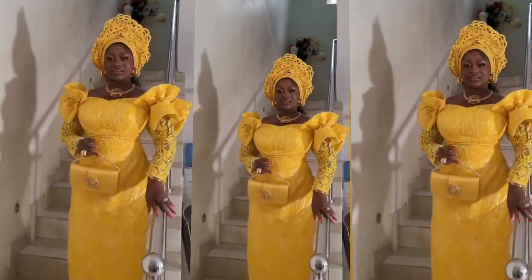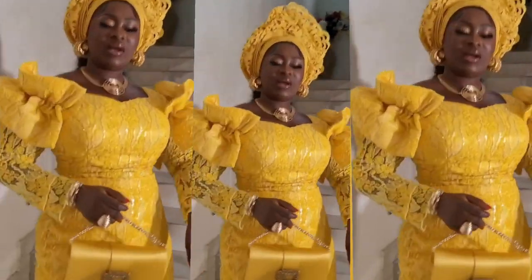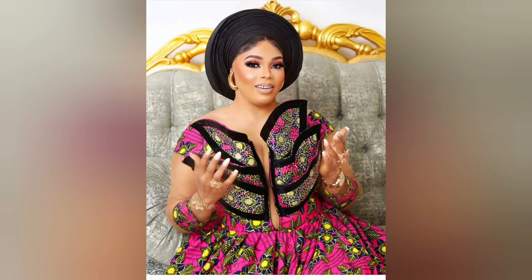Guys, can you feel this yellow Asoebi style? Guys, look at the sleeve, it's so beautiful, right? This particular Ankara gown, I love the details, so beautiful. The pink is just lovely. I love the colors. The touch of yellow and black is just lovely.